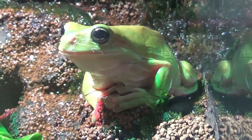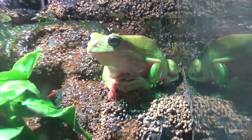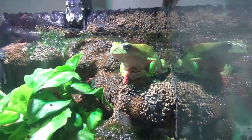In actual fact, frogs are an indicator of a healthy ecosystem. If you go to a wetland area and there are no frogs in that wetland area at all, chances are that water's polluted. They're the first thing to go when something goes wrong. When the water goes bad, frogs are the first thing to die off because they're so sensitive to bad water quality. So they're a good indicator of a healthy ecosystem.